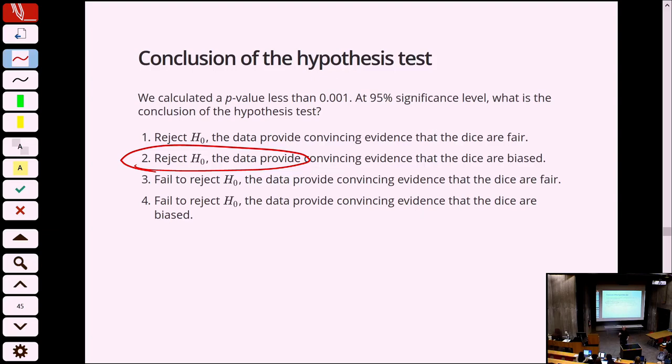The dice are biased. You will notice I did not say ones and sixes happen more often than they should, because I don't know that. All I know is that in this particular data set, I saw more ones and sixes than I would have expected by chance. You cannot generalize that. You cannot say, for all dice everywhere, ones and sixes are happening more often than you would expect, because that's not true.